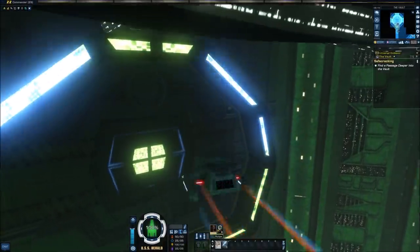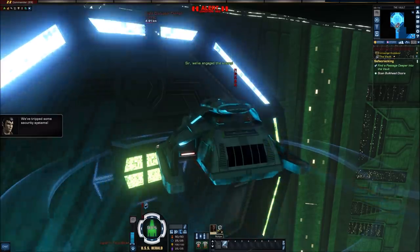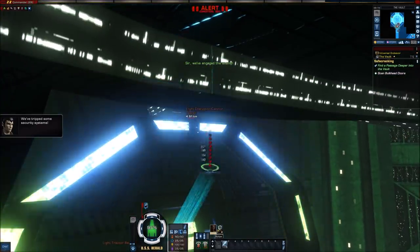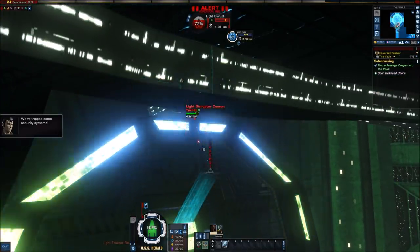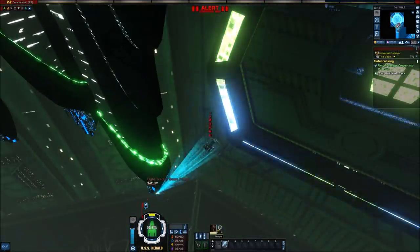We arrive at the far side of the initial chamber. We've tripped some security systems. A tractor beam and a disruptor turret open fire upon us, and we're going to have to go loud to break free.